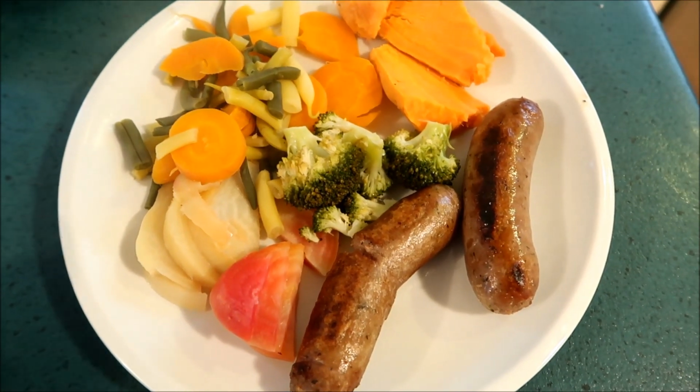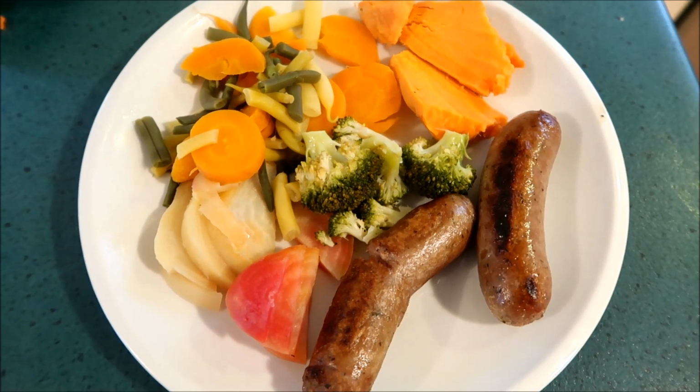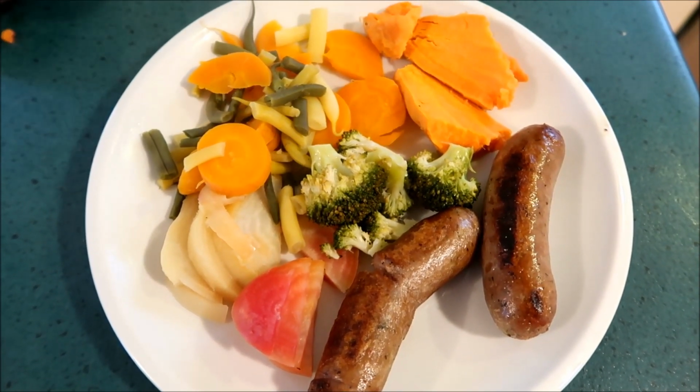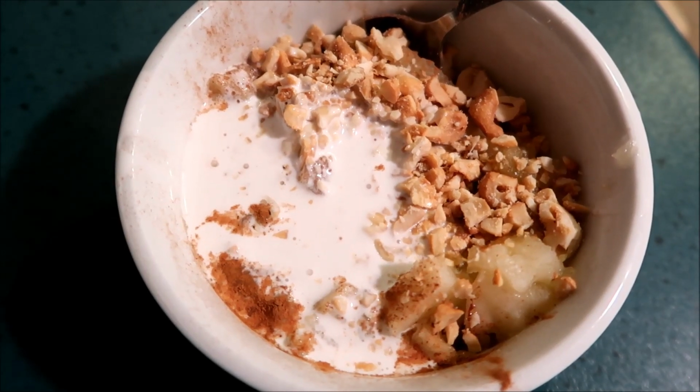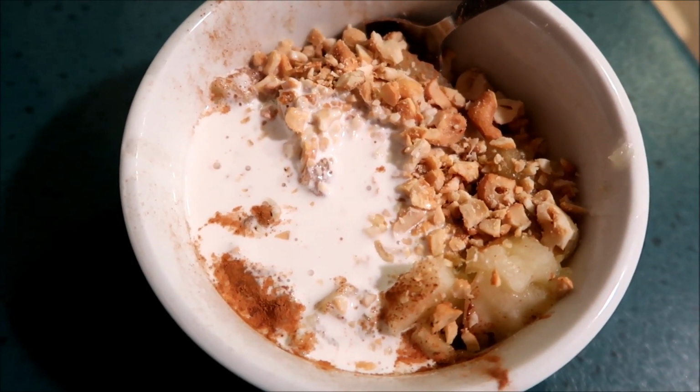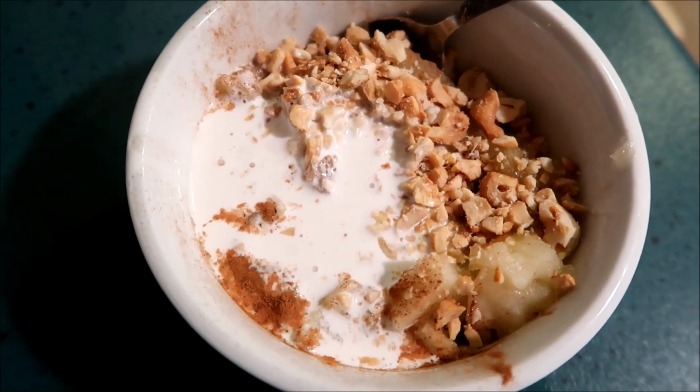For dinner tonight, the sausages, broccoli and sweet potato were bought, but the beans, carrots and beetroot were from the garden. I've made a little dessert with the steamed apples. I got some cinnamon, maple syrup, cashew nuts and coconut cream on there. And it's like a paleo apple crumble.